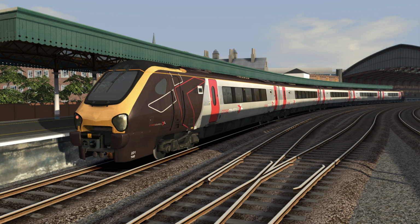On today's video, I'm going to be taking a look at the Western Main Line's route with the South Devon Main Line extension, and I'm going to be driving a journey between Bristol Temple Meads and Plymouth, which is a distance of just under 128 miles.